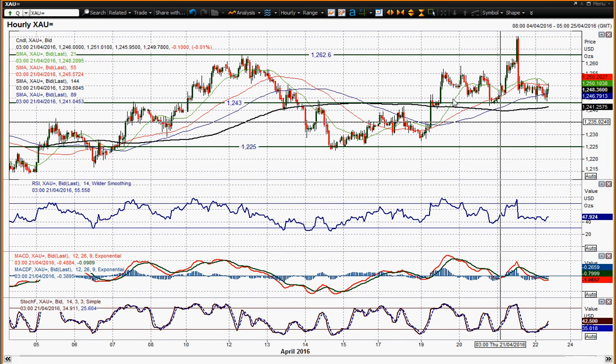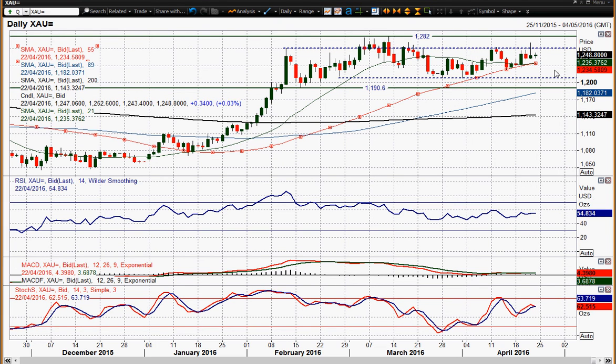But if you start to drift back towards 1225 again, then it could start to deteriorate a little bit in terms of the outlook. But at the moment, we're still fairly positive within this range, and I think it's pointing towards pressure on the highs rather than pressure on the lows. So I'd be looking at buying into weakness on this gold chart.